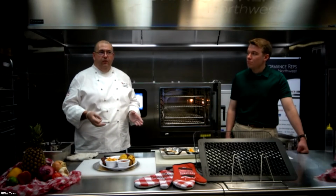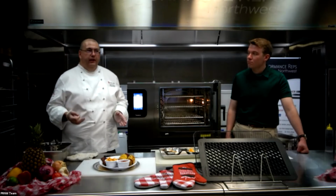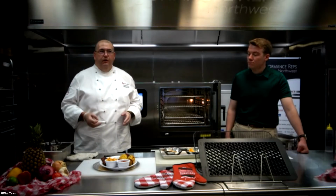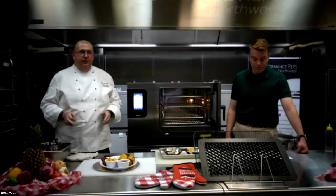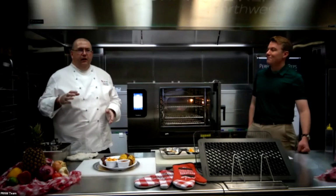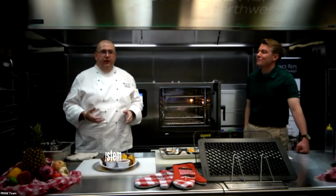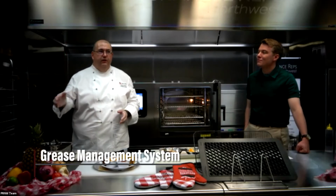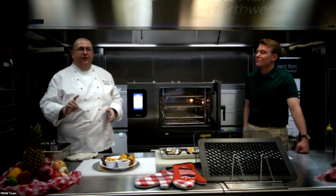So you'll want to order that sous vide probe to be able to do sous vide if you'd like. The same thing like our smoker as well. And we also have a complete grease management system. They're like, what is that? Well, you can actually have a grease interceptor built into the oven. So it's going to separate the grease so it's not going down your drains. We have the ability to do that. That is also an option.